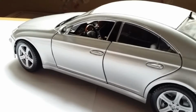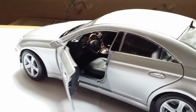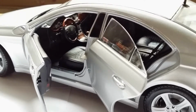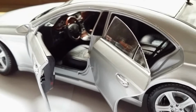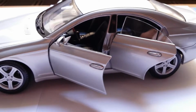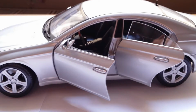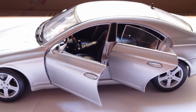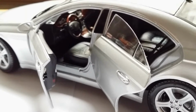But the reason why you should get this Maisto sedan is not because of the fact that the front door opens, but because the rear door opens as well, which is extremely rare for a sedan made by a budget die-casting company. The cool thing about the CLS is that it actually has pillarless doors. This is something that is not really common in the automotive industry. So let's look at the interior, shall we?